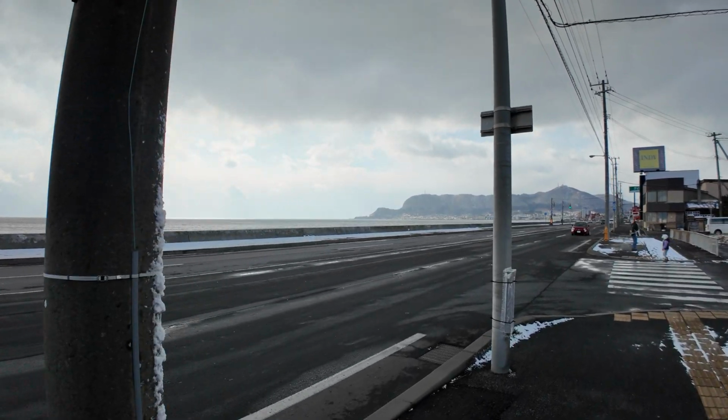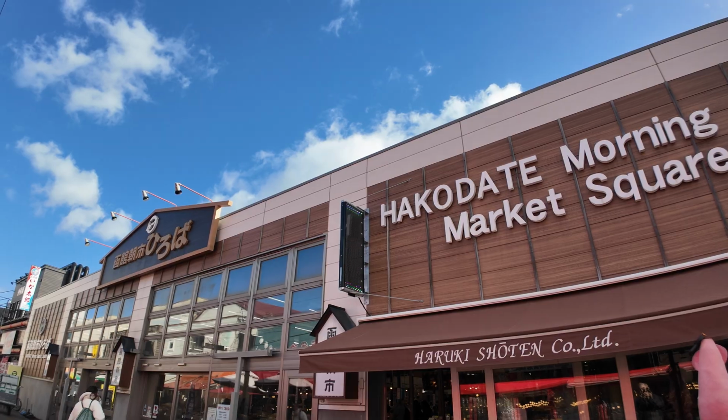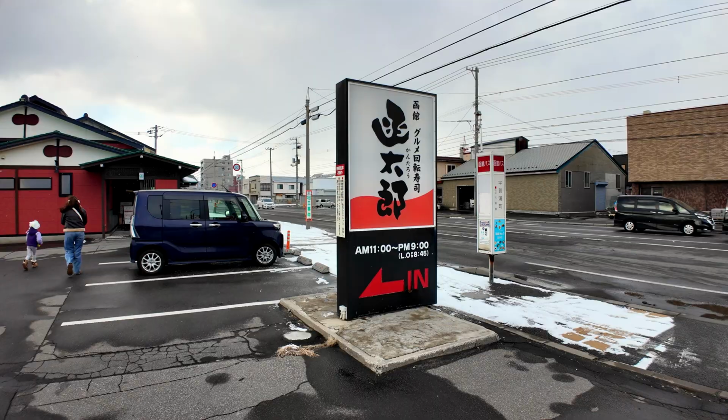So right now we are making our way for breakfast. This is actually gonna be our first meal, maybe a lunch or brunch. And there's nothing better to start off your day than to have some fresh seafood here in Hakodate. So yesterday we did the morning market, and right now we are going to a popular spot called Kantaro Sushi, which is about an 8-minute bus ride from our hotel place of stay.